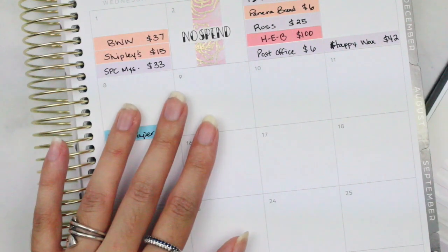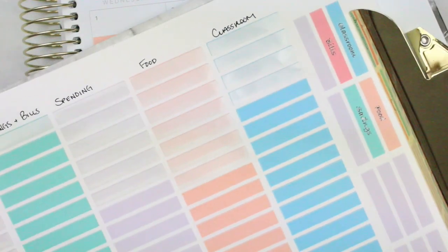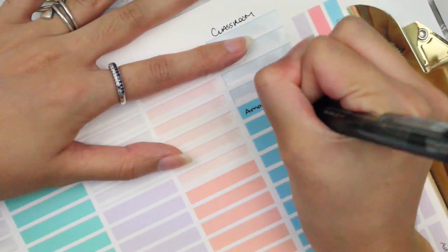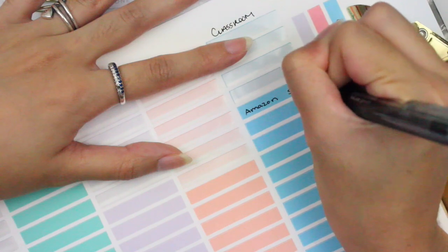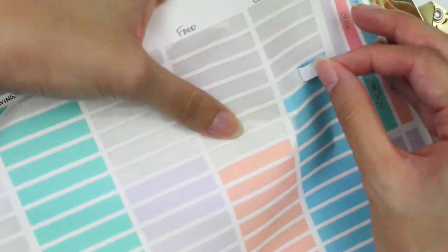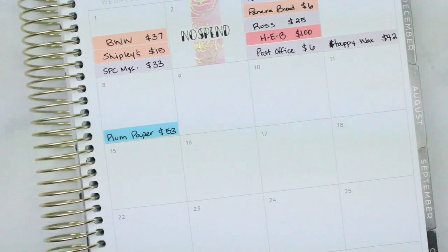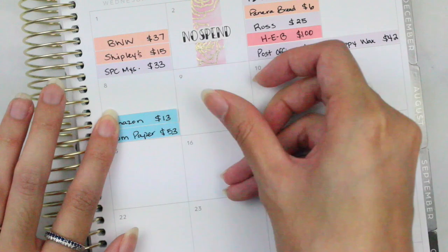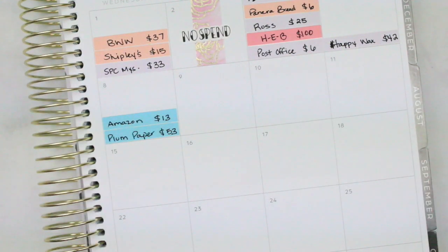Oh, and you know what? I bought something for the classroom on the 8th. So those were all the pre-written labels. So I bought something on Amazon for the classroom. They were just little lights that I wanted to put around the room. They were $13. I didn't get them this day, but I bought them this day. I already got them in because Amazon is efficient, but it is what it is.